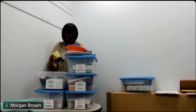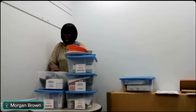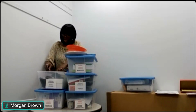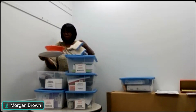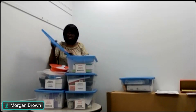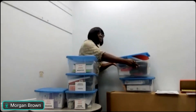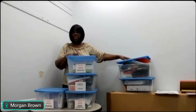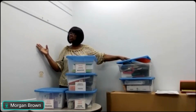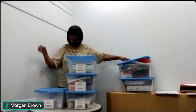All right, and you have different little things here. You have a cup holder and the fork and the spoon. I can't show you everything that's in these containers, but they all come in handy, and they're all for us to know how to help our seniors stay in their homes. If anybody needs to see this equipment, they can come. I have a sign-out sheet inside the container where they are. If you want to use something to take and demonstrate for a senior, you just sign out what you used, and when you bring it back, you sign it back in.